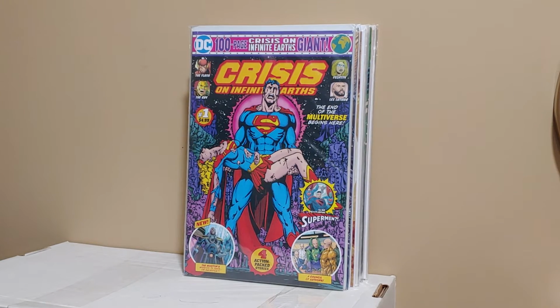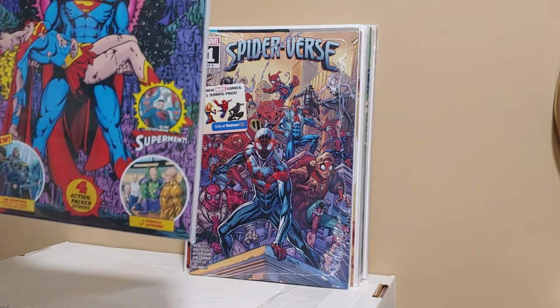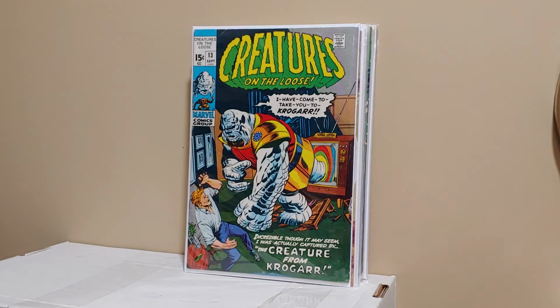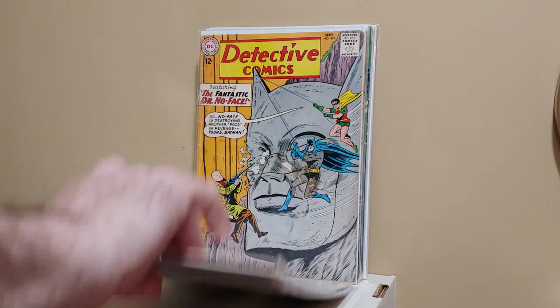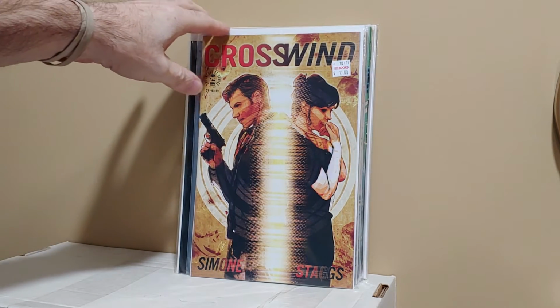Crisis on Infinite Earths. This was interesting for a minute. I think Walmart released them early or something like that. I don't know, but I still love these Crisis. I love the storyline, so fun pickup. Spider-Verse number 1, the Walmart variant. This was hot. Creatures on the Loose 13, just a Bronze Age horror series I'm working on. Ooh, sorry about that. Throwing books around. Crosswind. This has been optioned for a TV or a movie.